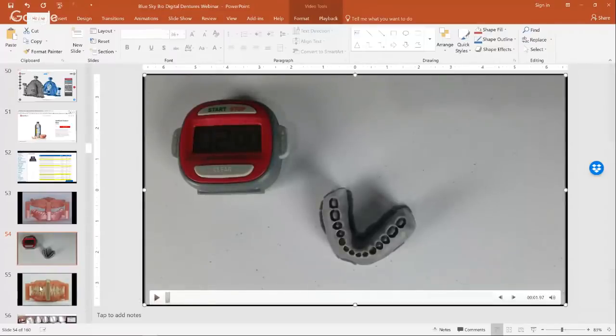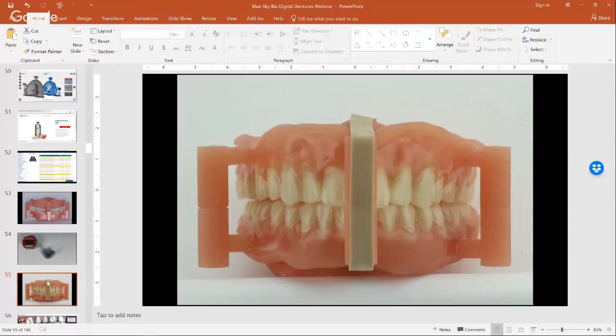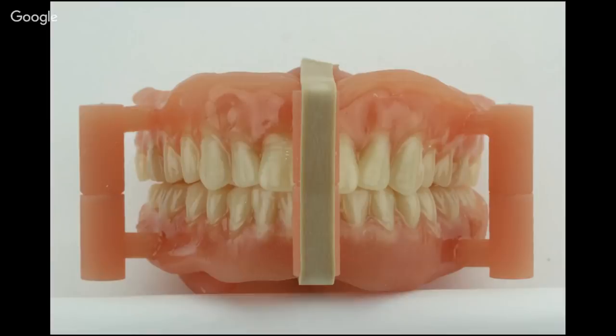Okay, so maybe we can find that later. For whatever reason, that video is not working at the moment. But basically what you would see is that the teeth pop right into that base. It took 1 minute and 17 seconds to be able to set that full arch of teeth. So this is really an efficient way of doing this.